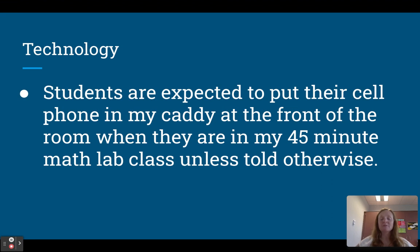In terms of technology with cell phones, AirPods and all the technology should be put away unless I've told them otherwise. And I do have a caddy at the front of my room where students are assigned a number and they put their phone there. And so far, all the students have been doing really great with that, and we've been having a great first couple of weeks.